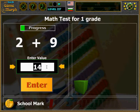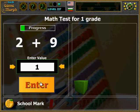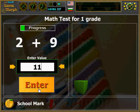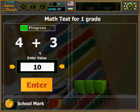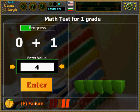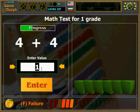No, there is a problem with the program. Okay, I guess that 4 and 3, it is 7. Okay, it is 4. I'm getting there. It's 1. And it's 8.